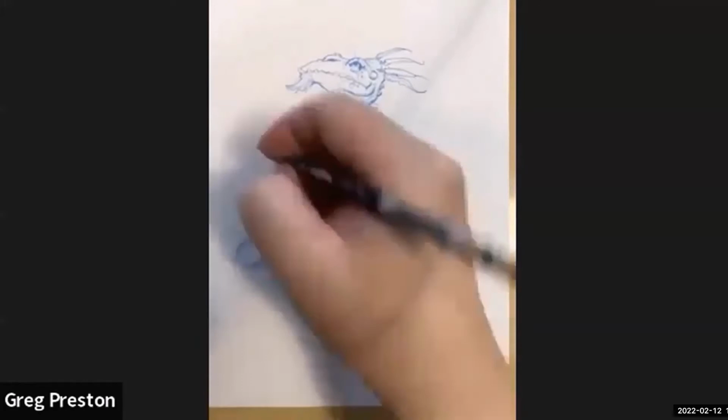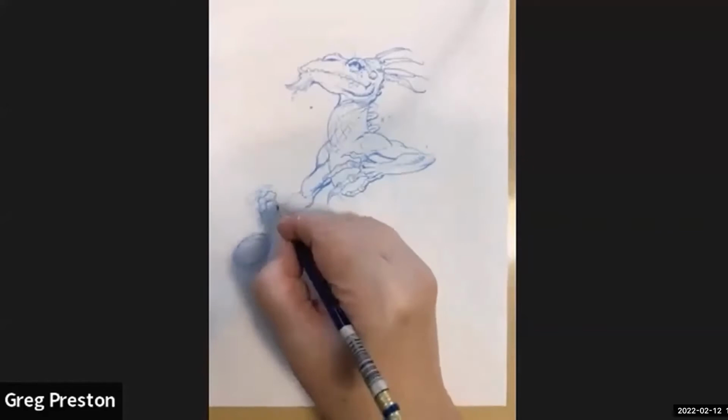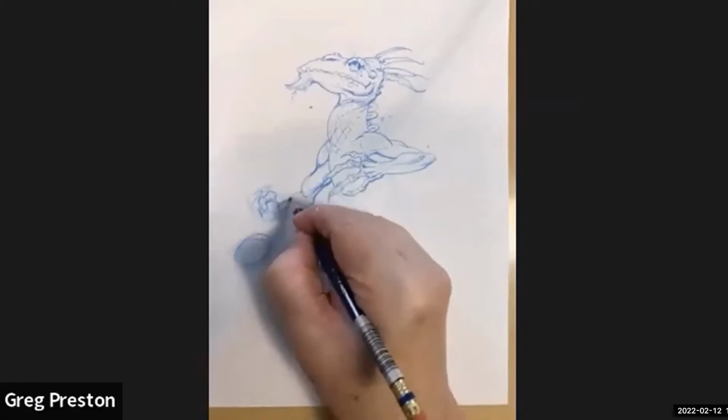We're going to tighten in on this a little bit. So we create that claw. We do that kind of a thing. And we come in, and I love the lines around the wrist, and you've got the nice little tendons that come in here. So we can do that.